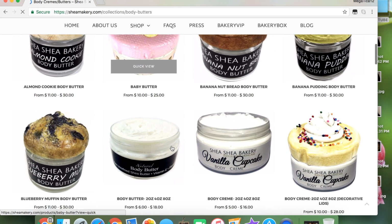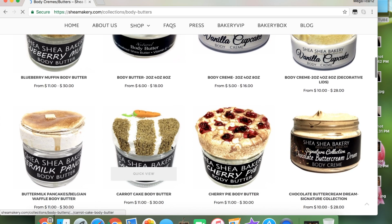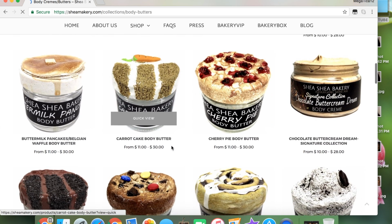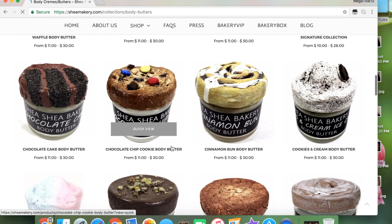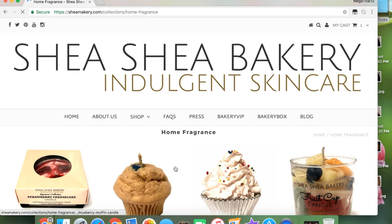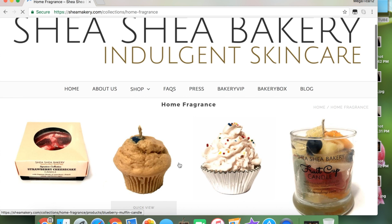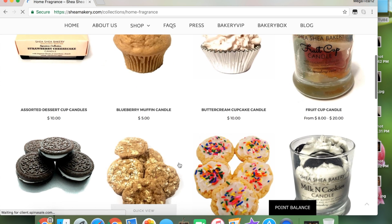Do not eat them though. They're not edible. They're not for human consumption. They're actually just skincare products. So I purchased a few items from this website and I can't wait for them to come in, and I will actually try them out for you guys and give you my full review on the products. Now, they do have candles and home fragrances and stuff like that that you can use in your house, but go ahead and check them out, guys, and let me know what you think.